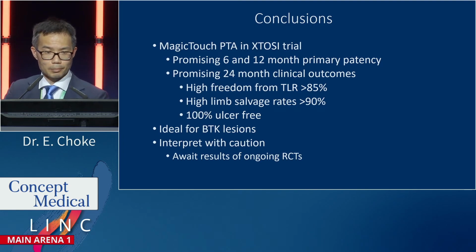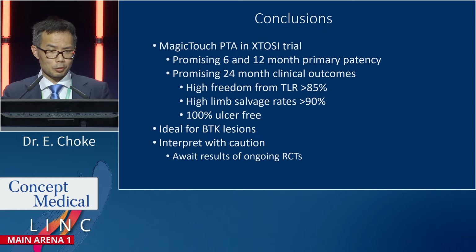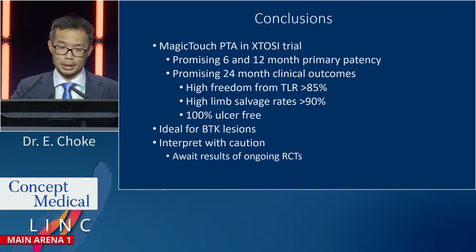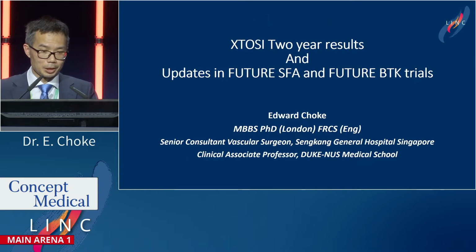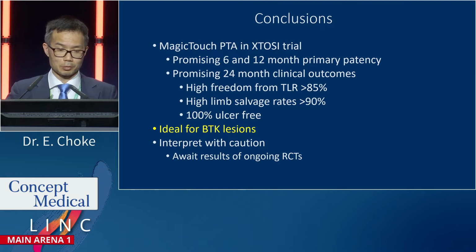So, in conclusion, the Magic Touch PTA and XTOSI trials reported promising 6 and 12 months primary patency, and at 24 months, the clinical outcomes remain good, with high freedom from TLR, high limb salvage rates, and of those patients still alive with their legs, 100% remain ulcer-free. From my point of view, because most of my practice is on CLTI patients, I find the Magic Touch sirolimus-coated balloon to be ideal for BTK lesions because it is fairly safe in terms of application all the way down to the distal arteries, and also because of its anti-inflammatory and immunosuppressive properties.